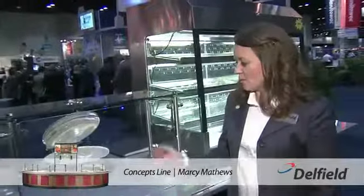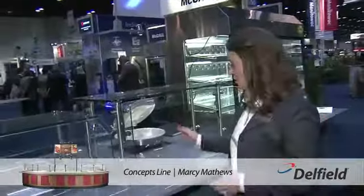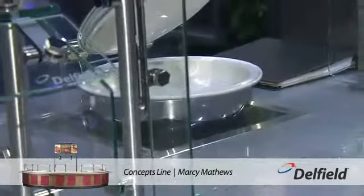This is induction, something that we're working on for 2011-2012 timeframe, something that is basically just a concept for us at this point, but does feature the induction holding just to show that we're working on some new technology. There are different types of induction. There are hot holding as well as hot cooking. This piece features the hot holding.